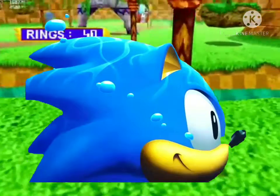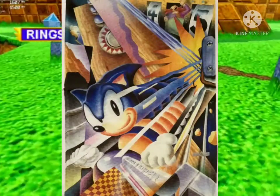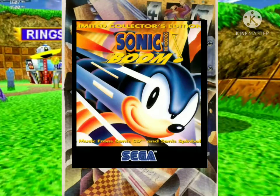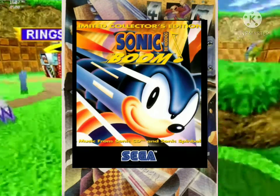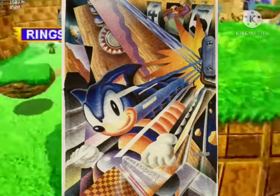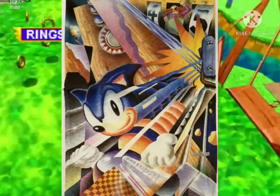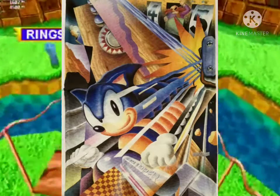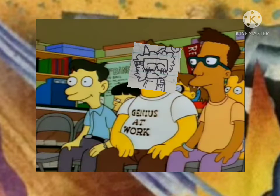This is hilarious. Next up, we have a poster that came with Sonic the Hedgehog Boom CD, which was a CD that came with pre-orders of Sonic 3 at select retailers. It came out in 1994, of course, and had the full tracks of Sonic CD and some remixes of Sonic Spinball. I actually think this art is really good, as long as you ignore Purple Shirt Robotnik. Man, I hope somebody got fired for that blunder. Hey, maybe that's where Mike Pollock got the idea from.